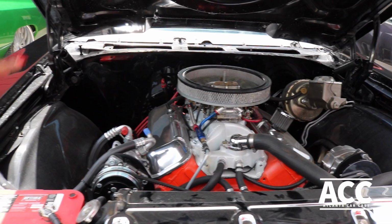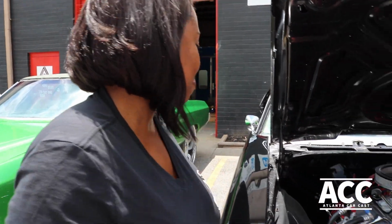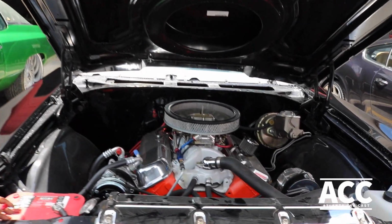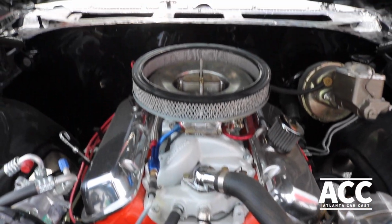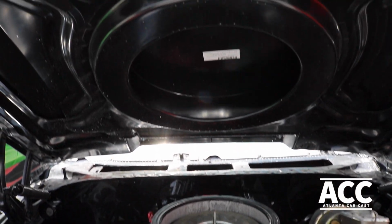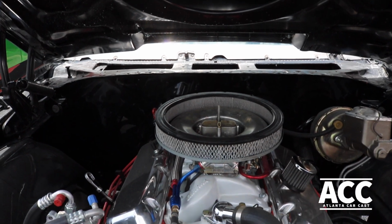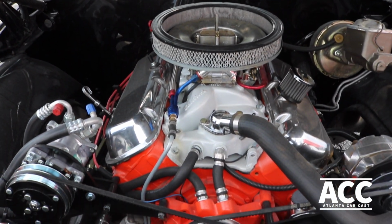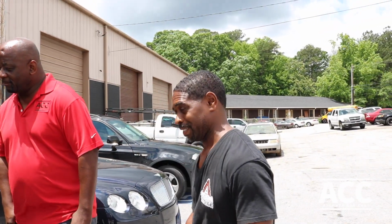You see her, right? She got a big stomach. She got a big power plant. She got a big baby. 454. Yeah, like Jonathan said, a lot of stuff that we don't do, we got SS to get it done. So even down to the engine and everything, we got people that do that. And the AC actually works in this car. It got vintage air in it.